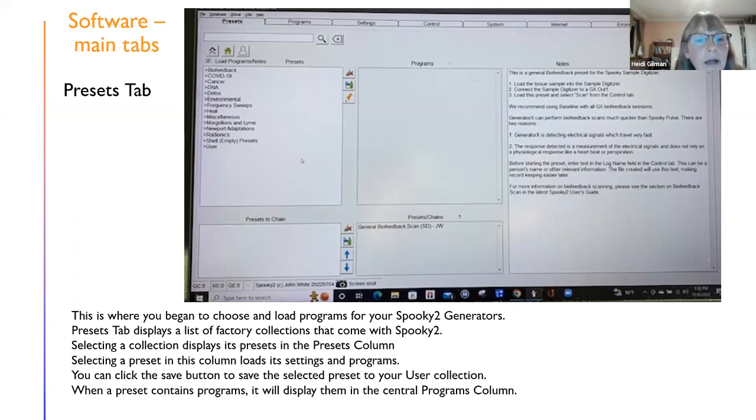Okay. You can click the save button to save the selected preset to your user collection. I really don't do that very much, but you can do that. Like if there's something that you want to save because you're going to use it quite often, then you can do that. When a preset contains a program, it will display them in the central programs column right in here.